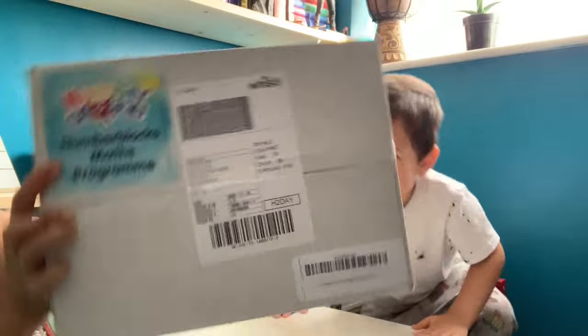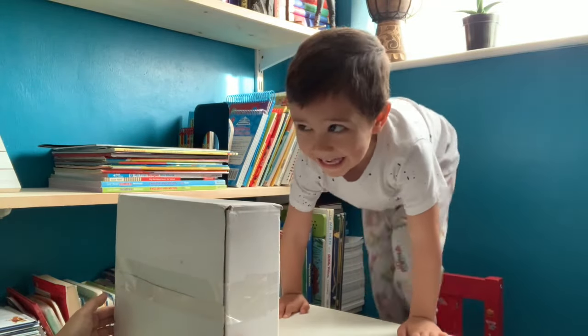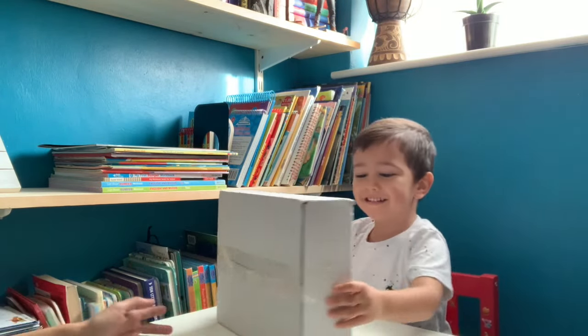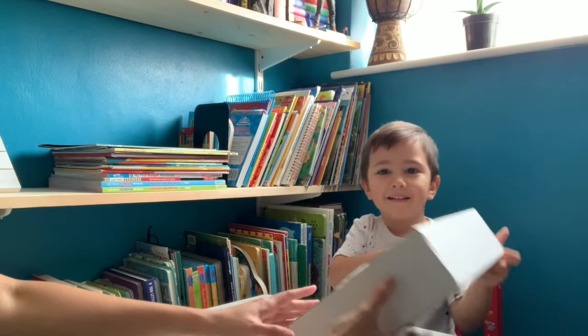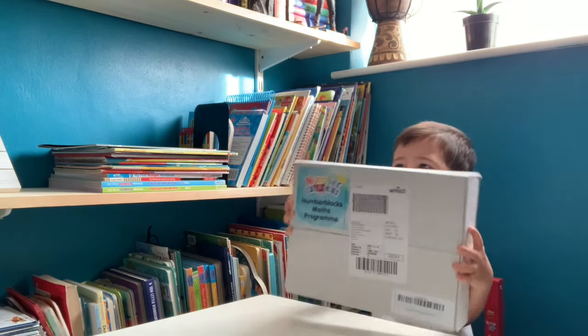Today we are gonna unbox Number Box Maths Program. Here we go. Are you excited? Yes! Very? Yes! Go on then. Show it to the camera first. Yay! What will you say to Daddy and Mommy? Thank you, Daddy and Mommy!